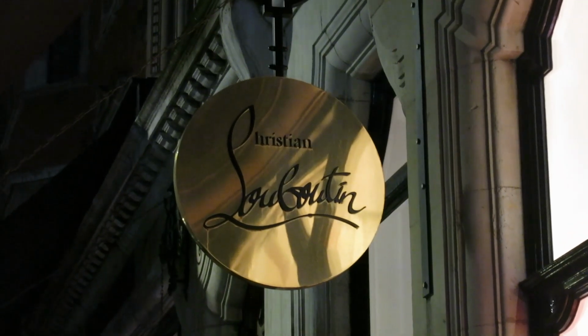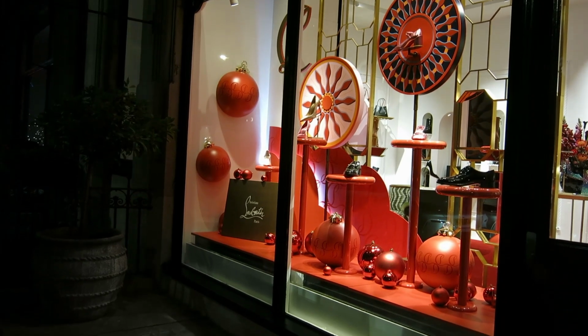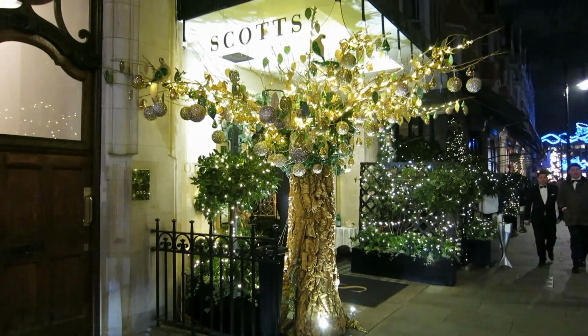Don't forget to explore the exquisite displays adorning the luxury shops of Mayfair, turning the street into a glamorous showcase of holiday opulence.